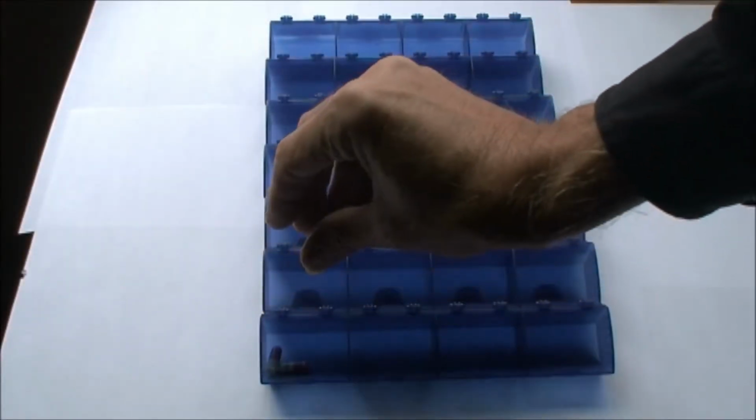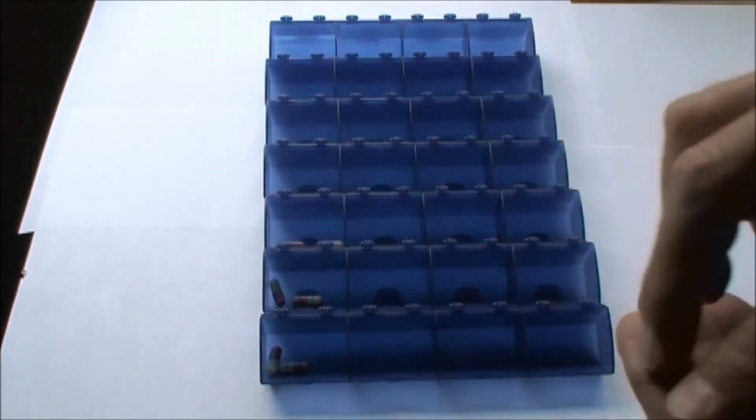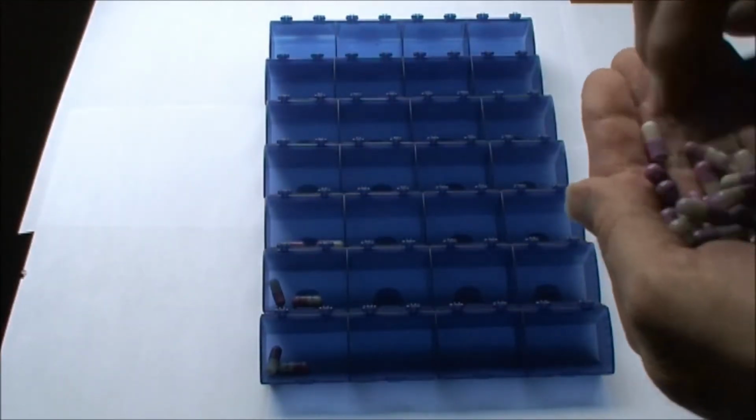Another advantage of the hinge design is that it allows the lids to swing open fully and stay out of your way when you're inserting your pills. You can quickly and easily fill up multiple organizers.